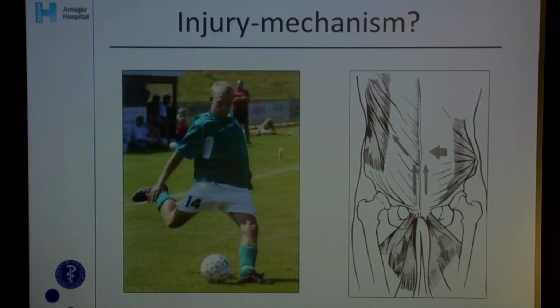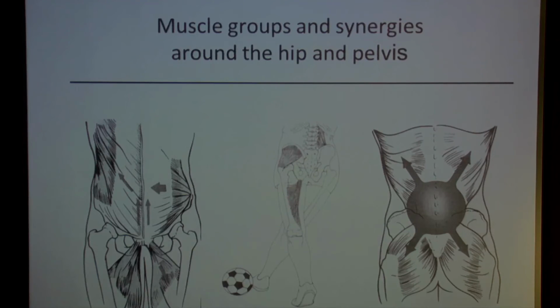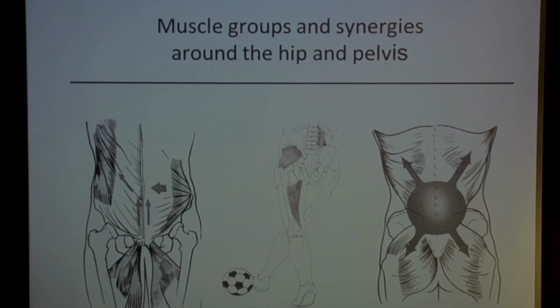So again, if we look at the abdominals and think about a mechanism of injury, again, very nicely illustrated that you get this torsion in the whole system. And we know that these tendons are connected, and they are connected to this aponeurotic plate. We have to consider that there are many muscle groups and synergies here. And so this was sort of the frontal system we saw yesterday, and this was the posterior system, but we also have a lateral system. And that is the gluteus medius and the adductors. As soon as you're standing on this leg, you really have to balance those muscles as well, together with all this.